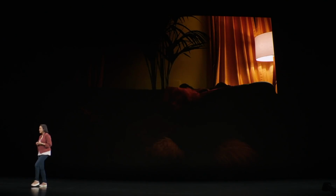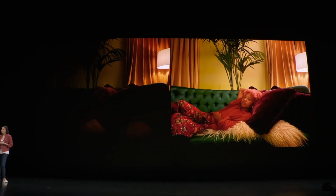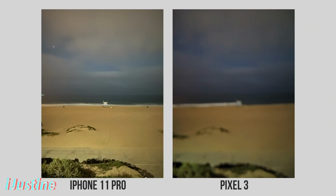And then there's night mode. Here's an image with night mode turned off. Here it is with night mode turned on. Now, night mode exists on other cameras, but iJustine just did a great video illustrating why night mode on the iPhone 11 and iPhone 11 Pro is so special. You can see it is able to pull details out of near blackness. And not only is it able to include details from really dark scenes, but it still looks good, it still looks natural.